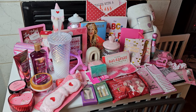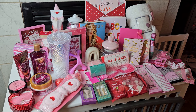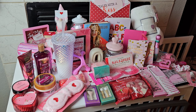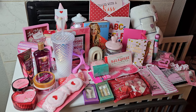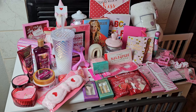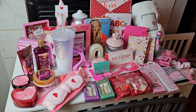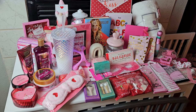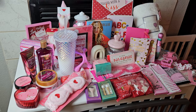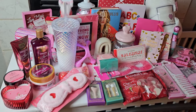I just want to do a quick overview of everything that I'm putting into the basket. And then I'm going to go ahead and let you watch me put it together, and then we'll see what it looks like at the very end. Most of the items are actually from Dollar Tree, with a few items from Five Below, and one item from Target, I think. And then a book that I was able to pick up for a great price at the thrift store. So let me show you everything I got.